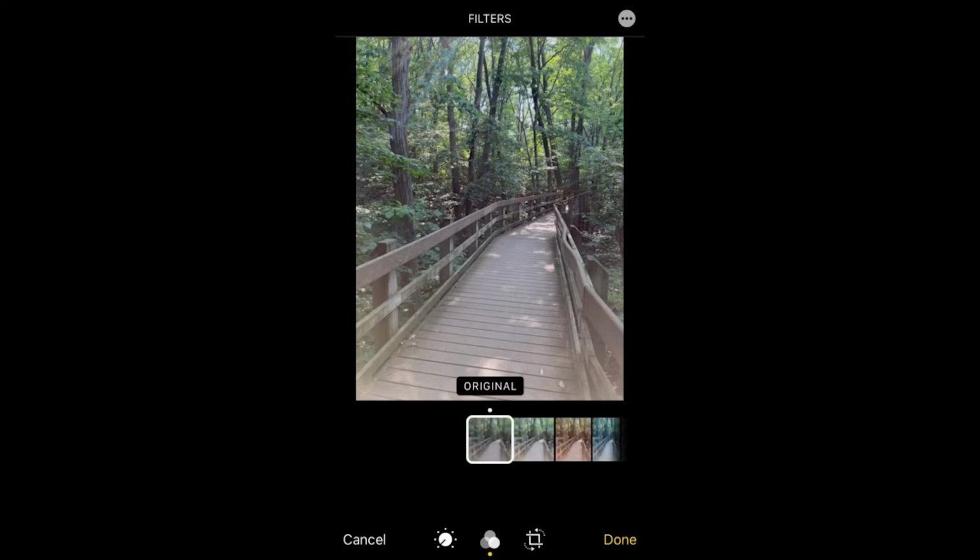So this is the adjustments here, and then the second one over with the yellow circle is the filters. And then you see that the first one was the original, then you have Vivid, and then you can increase how vivid it is as well. Vivid Warm, you can decrease it and increase it. Vivid Cool, and so forth.